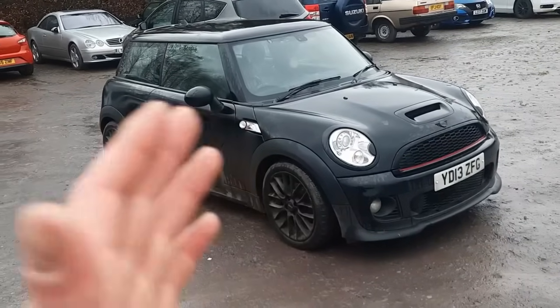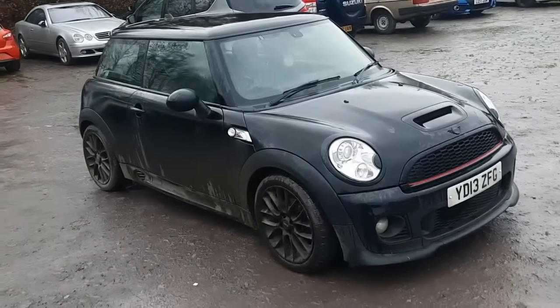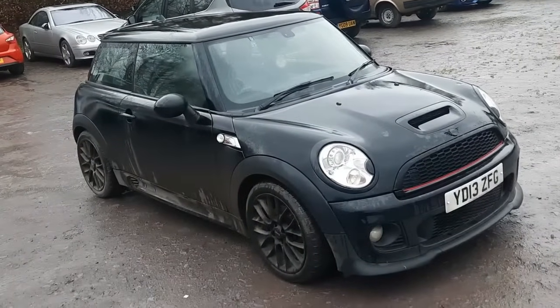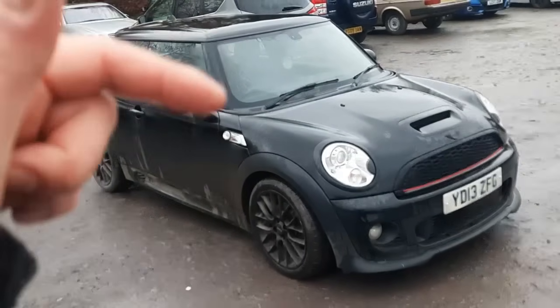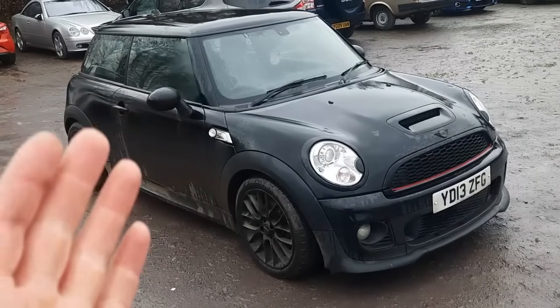There's various other bits and bobs on the engine that can go wrong, and the trouble with the Minis is that in order to get any of the work done, you have to basically pull the entire front end of the car off, which again, every time I put videos out on these, if you get into the comments, you'll see a list of people down there saying they've had them and they've been absolute money pits.